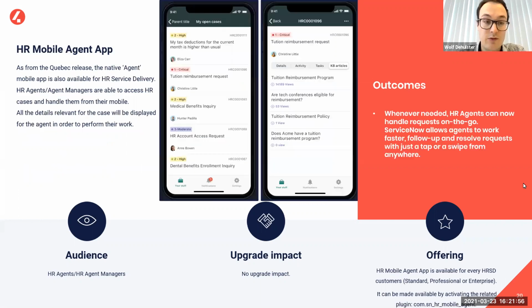The last feature I want to discuss would be the HR mobile agent app. ServiceNow has already strategically defined that they will be creating separate mobile apps that are really purposely built and persona focused. This is also the case for the HR mobile agent app. In the Quebec release, this trend will be continued. So a new fully native mobile HRSD experience is now available for agents. This application is separate from the already existing ITSM mobile agent application.